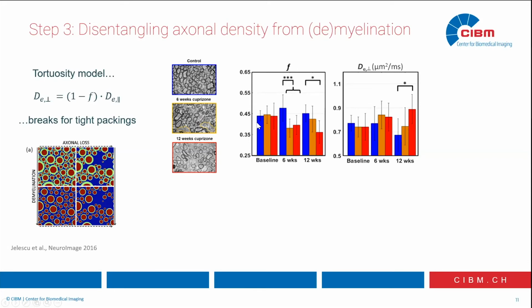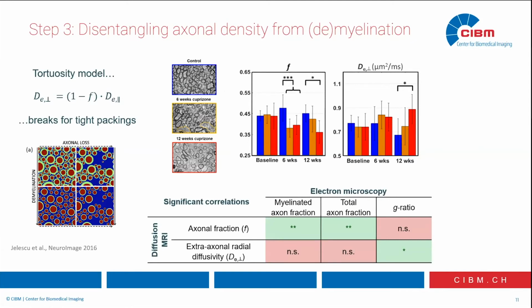And so we've shown actually these two different dynamics of these two parameters in a mouse model of demyelination. So at different demyelination stages, how each parameter was affected, and they actually didn't correlate, so you could really obtain complementary information from each of them. And most importantly, we've also validated them against electron microscopy.